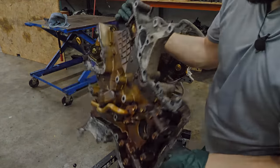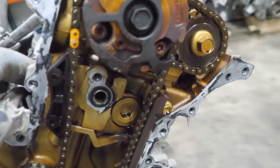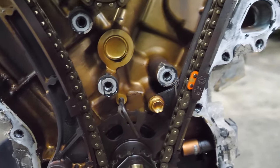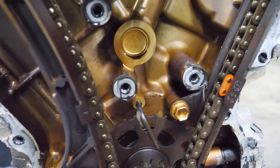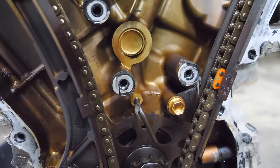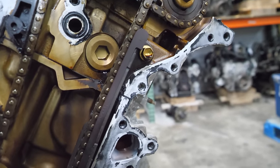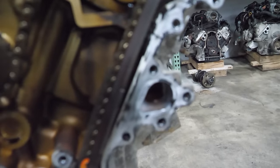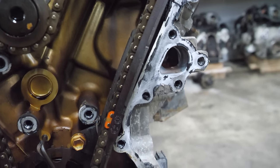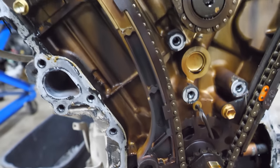Everything looks to be in pretty good shape. Well, the timing system actually looks pretty good. I don't see anything too wrong here. There's definitely some sealant here, so I don't know if that's original. I'm inclined to believe that someone has been in here, but maybe Toyota just puts it on everything. It definitely looks like there might be two different kinds of sealant because I see gray here, which looks like Toyota, and it also looks like someone's hit this with a whiz wheel. Don't do that. No, there's better ways. But all the timing system components look good.